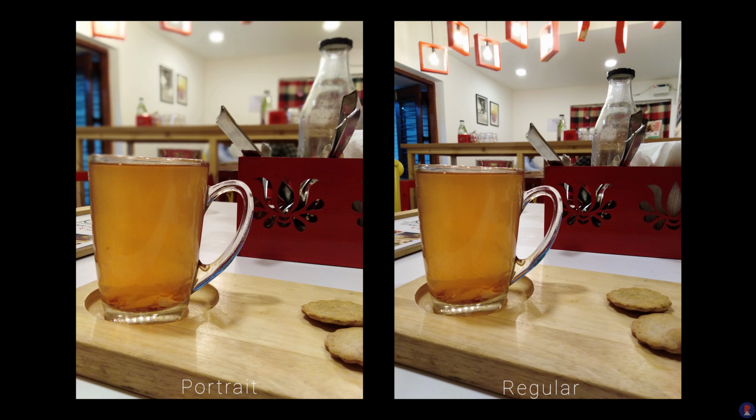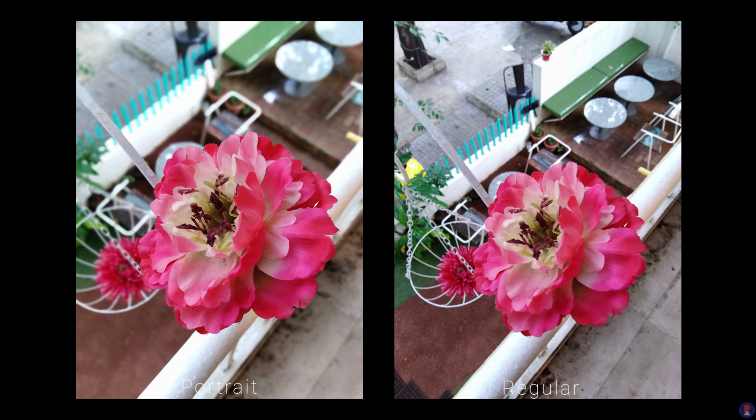Thanks to a depth sensing camera, you also get a portrait mode which Honor calls the wide aperture mode that allows you to mimic the effects that you get from a variable aperture camera, and the good thing is that you can even adjust the focus as well as the blur levels after you've even captured the photo.